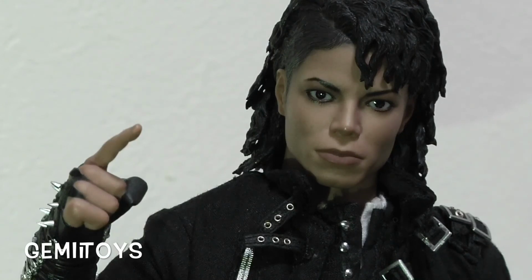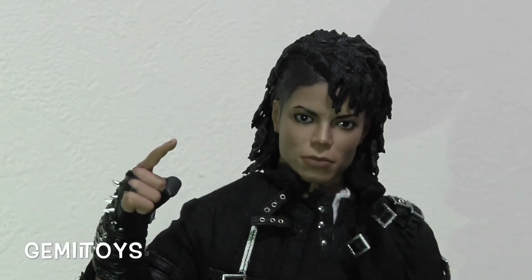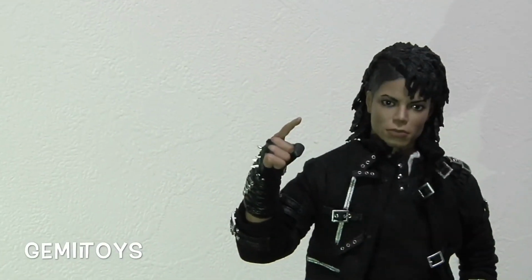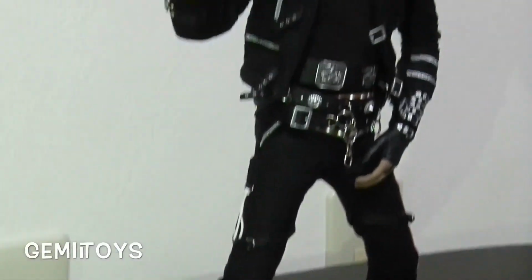So yeah, there it is. There is Michael. One last look. I like it. I like this figure. It's pretty good. I think at a little angle like that, yeah.